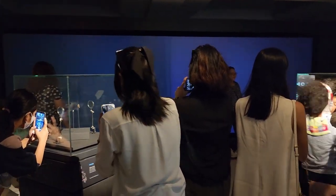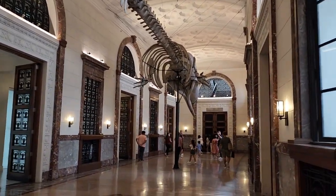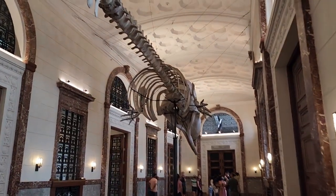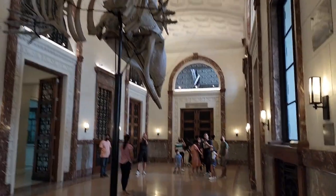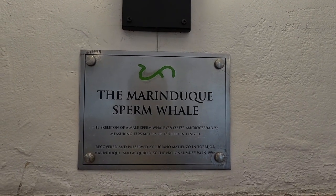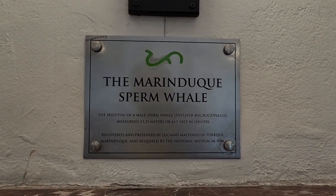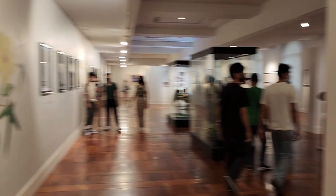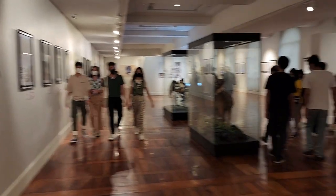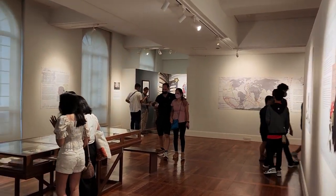Amazing. Look at what I found here. Like, it's so amazing. Wow. Amazing. So that was a Marinduque sperm whale skeleton. Okay, pioneering naturalist in the Philippines. Look at that. Amazing.